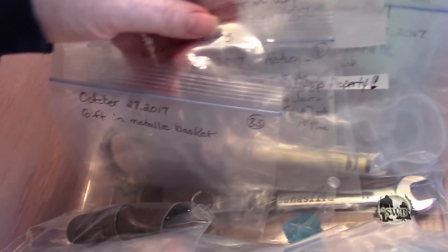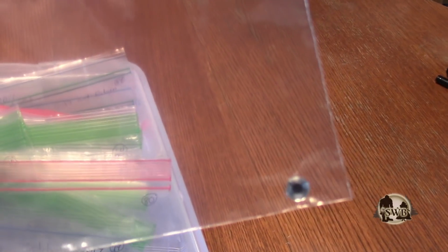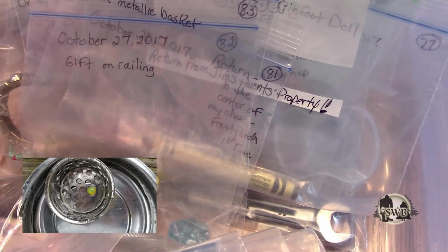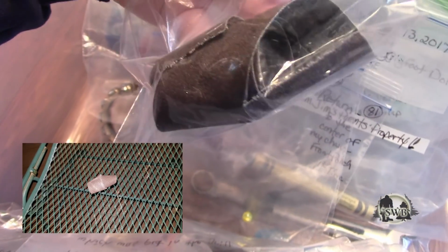This is a return, a piece of blue glass. It is a little sequin gift on the railing. And this is another one of his little gifts. That's a bead. It was in the metal basket. This was weird. This was on my chair on the front porch. It's rolled up sandpaper.